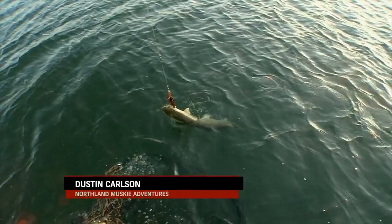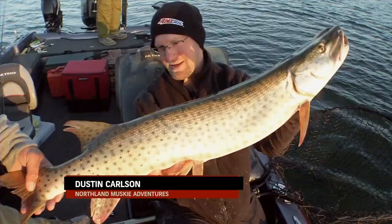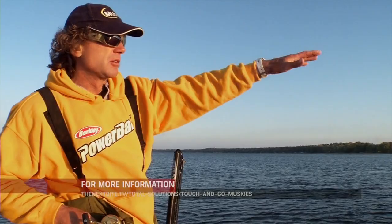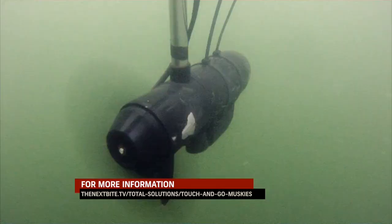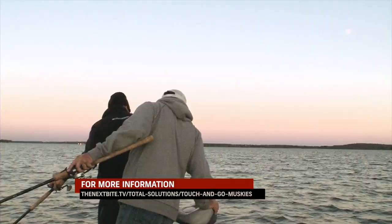Magic hour is magic hour, but with muskies, it's a little different and more complex than with other freshwater species. What a great morning. We haven't been fishing more than 10 minutes, have we? No. Sun and moon, rise and set times play a major factor in pairing your best spots, or spots that just look right on the graph, with a heightened natural chance at a bite.